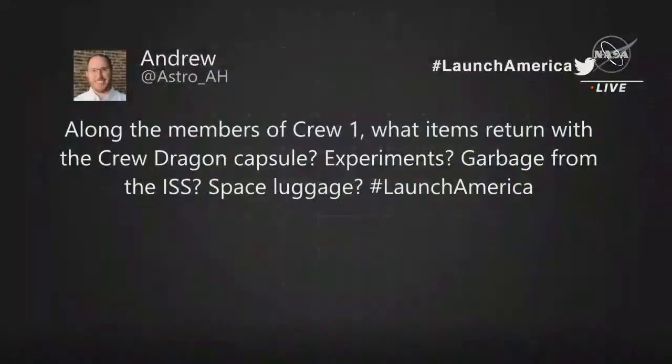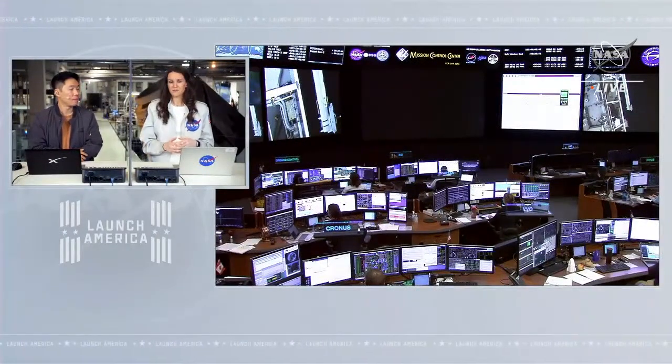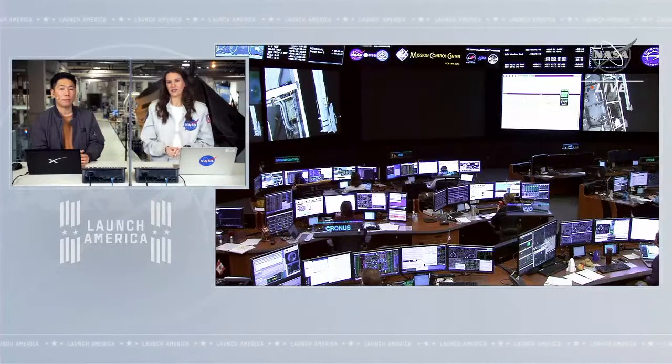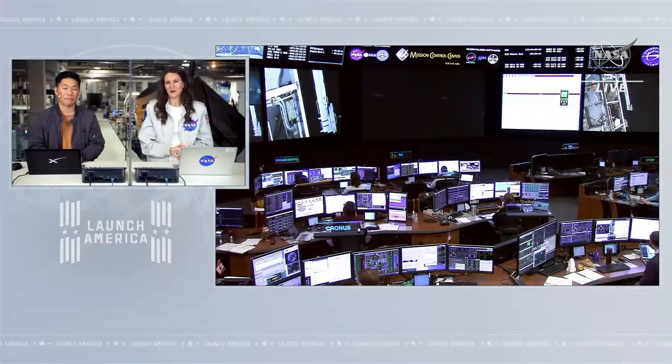And this question from Andrew: along with the members of Crew 1, what items returned with the Crew Dragon capsule? Experiments, garbage, and space luggage? Yes to those, though not necessarily garbage. We have different needs on our different vehicles, and one of the great things about Crew Dragon is it allows us to bring home cold science or cold stowage, things that need to be in powered lockers, essentially refrigerators. That way they can be delivered to Earth and given quickly to the researchers here on the ground that have developed these investigations. So that is a lot of what returns with the Crew Dragon, as well as the Crew 1 themselves, and there might be a little bit of space luggage in there. Each of the crew members gets to take up some personal items, and we don't necessarily know what those are because they are personal, but those come home with them as well.